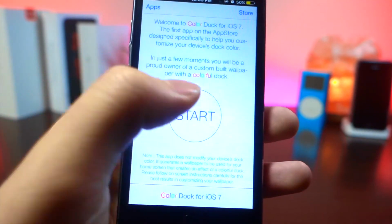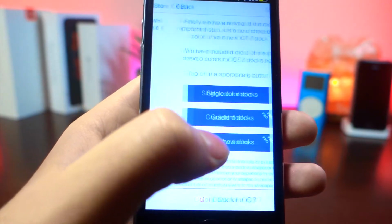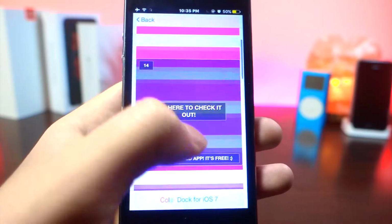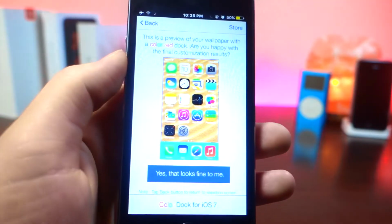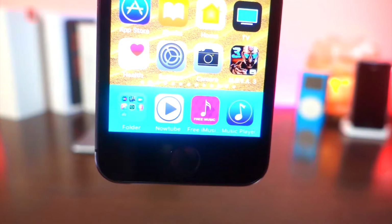But this app is no longer supported in iOS 11, and I really think that it should be, because it's such a cool thing to have. You can really customize your device with this. It's just sad to see that all these apps are not being maintained and updated to work on iOS 11.